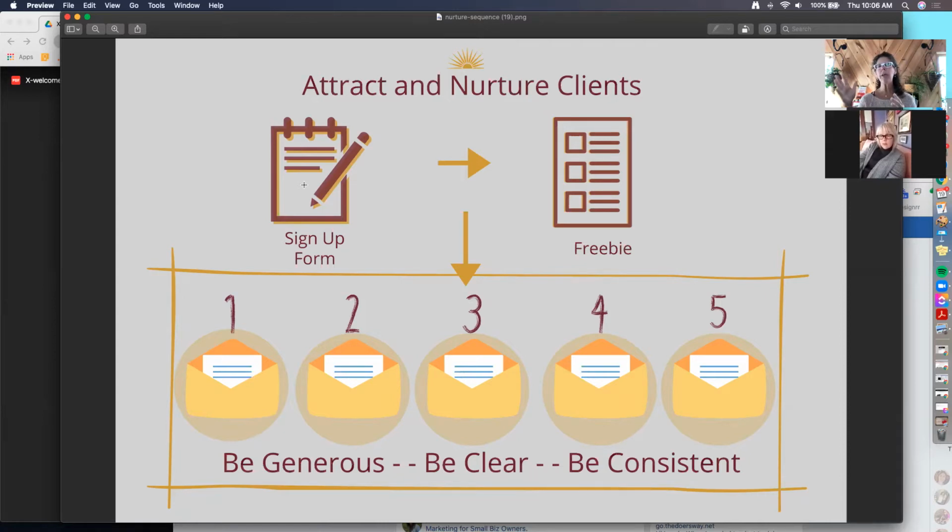They sign up, you give them something yummy, and now they're on your list. And what we're doing now is creating a 5-part sequence in the groups that I'm running. I'll start another one on November 30th. I'm doing one every month, a 3-part nurture sequence workshop to get it done together. Or of course, it's what I help my clients with one-on-one. But you want to be generous, you want to be clear, you want to be consistent.